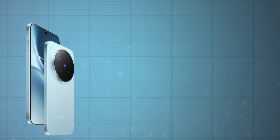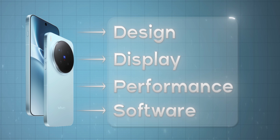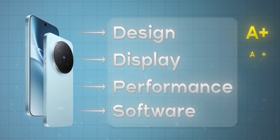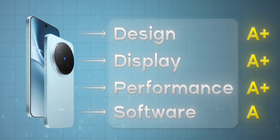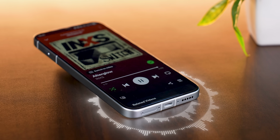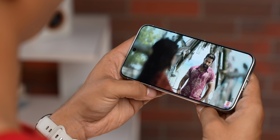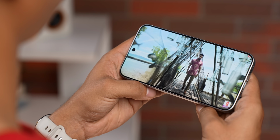So yeah, Vivo may not be winning any awards for the design, display, performance, or software, but all of these things are A to A plus experiences that you expect from a true flagship phone. The only thing that I would say Vivo still needs to improve is the speakers. The sound is decent, but the bass is lacking. Well, it's not a deal breaker, but it's one area where Vivo can definitely do better next year.